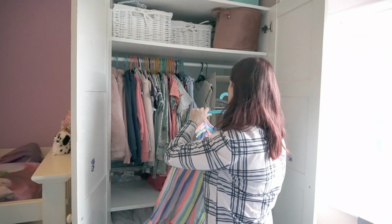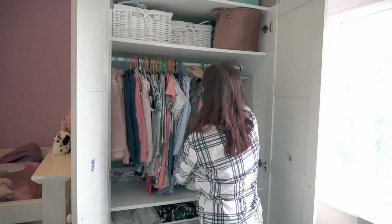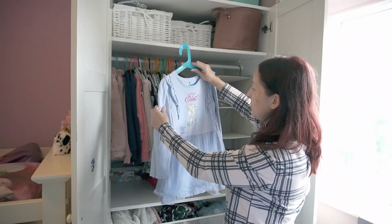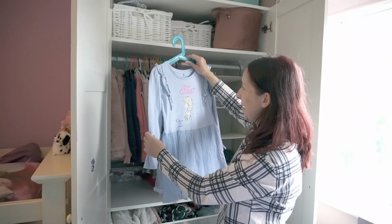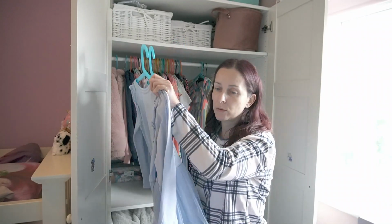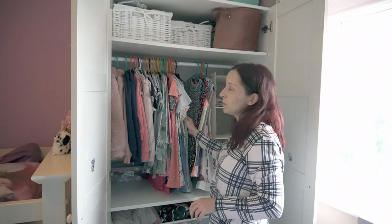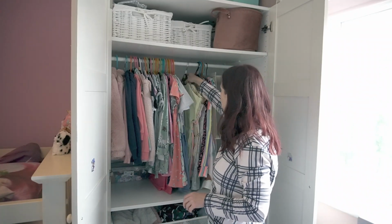That's a beautiful little dress. I love that. That's a summer dress. That's their winter party dress, so I'm probably going to put that underneath their bed. I'll take that out of their wardrobe now. So that's their winter dresses, and they've got some new dresses that I bought them not so long ago, so I'll skip those.